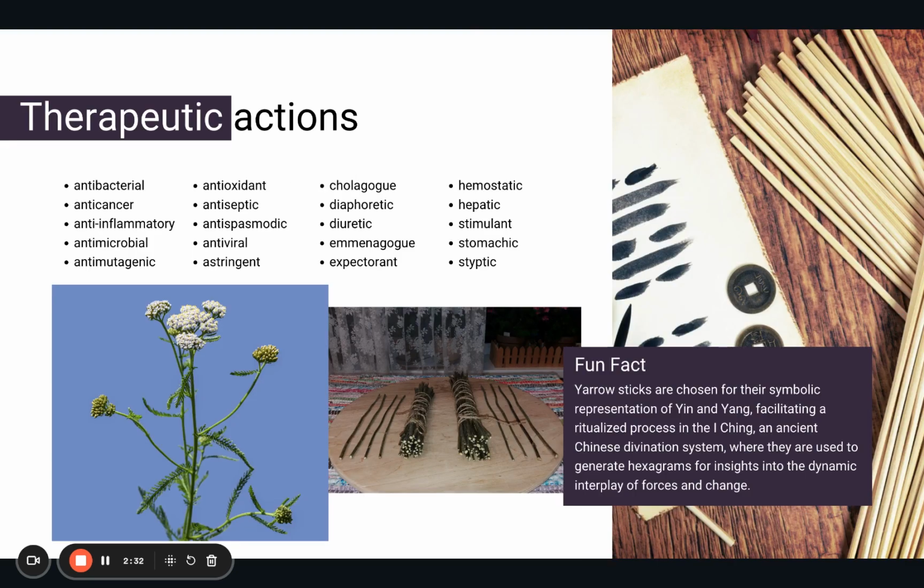Therapeutic actions of yarrow: it's antibacterial, anti-cancer, anti-inflammatory, antimicrobial, anti-mutagenic, antioxidant, antiseptic, antispasmodic, antiviral, astringent, coagulant. Diaphoretic, diuretic, emmenagogue, expectorant, hemostatic, hepatic, stimulant, stomachic, and septic. So this is one of the herbs I wanted to know a little bit more about because it has so many therapeutic actions. I just thought it would be great to know more about it.